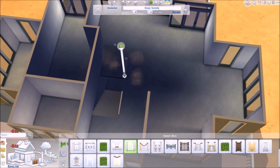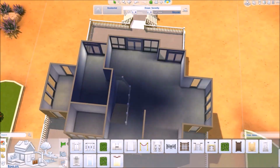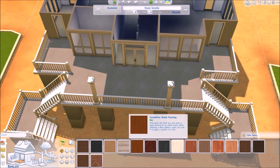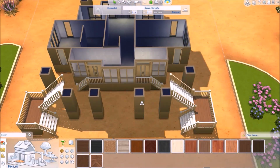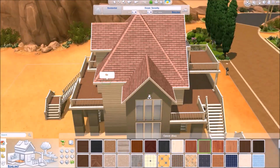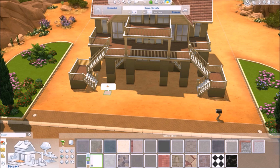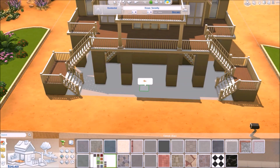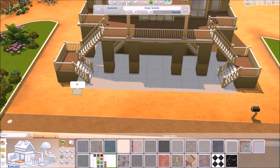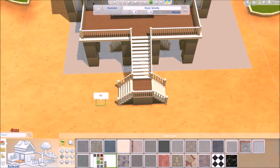So this is the main floor, aka the second floor, but it's technically the main floor. And like I said, there is that attic space up there, but the roof doesn't really allow you to see too much into there. That wouldn't obviously be an issue when you're playing the game. So I just didn't feel like furnishing it, to be honest, and I didn't really want to deal with it. So if you guys want to, go ahead.